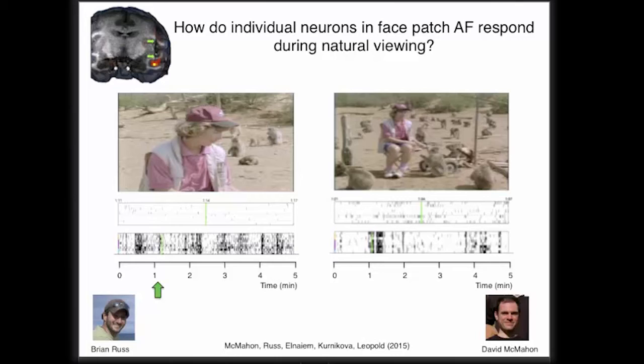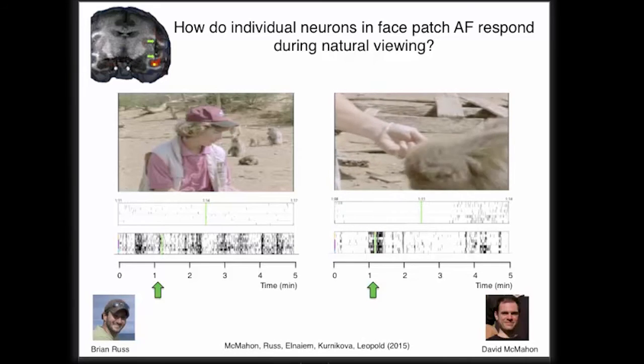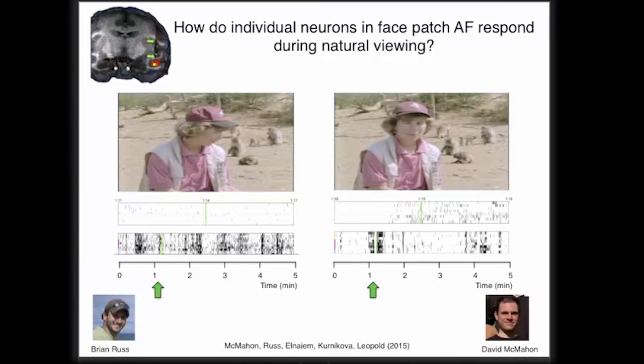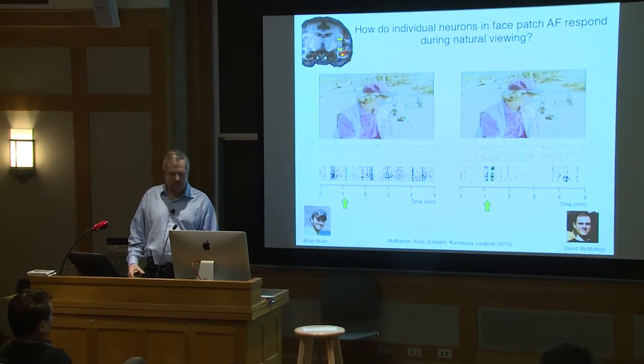Okay, so that's the first cell's response to that segment of the movie. If I then go to the neighboring cell and say, what is that cell doing? At the same scene, it looks like this. So clearly, those two cells are doing something very different.